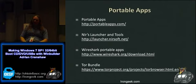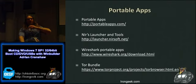Really handy. Wireshark is also available as a portable version, so if you don't use the Wireshark plugin, or the Wireshark plugins are way out of date because the developer out on the Reboot Pro lost interest, you can go out to Wireshark's website and just download one. Download the portable app, and it seems to function just fine. There's also the Tor browser bundle. I'm a big fan of Tor, so that's something I have a tendency to throw out on my thumb drive.